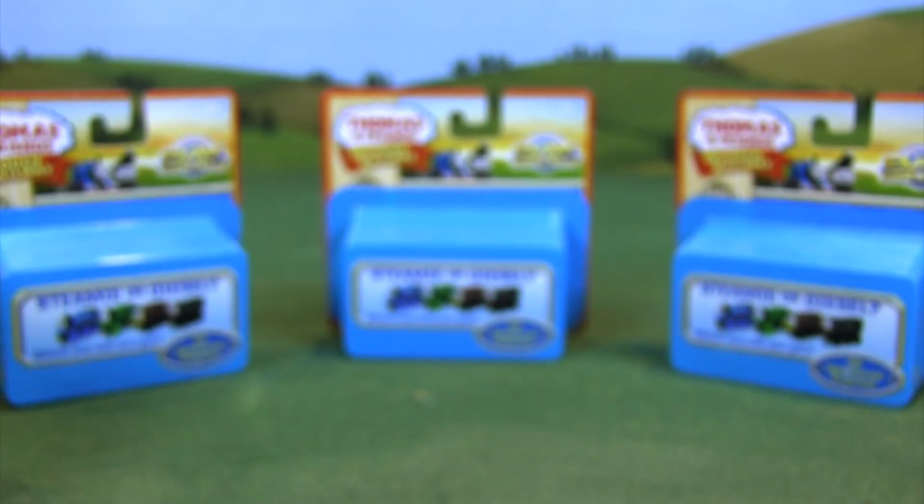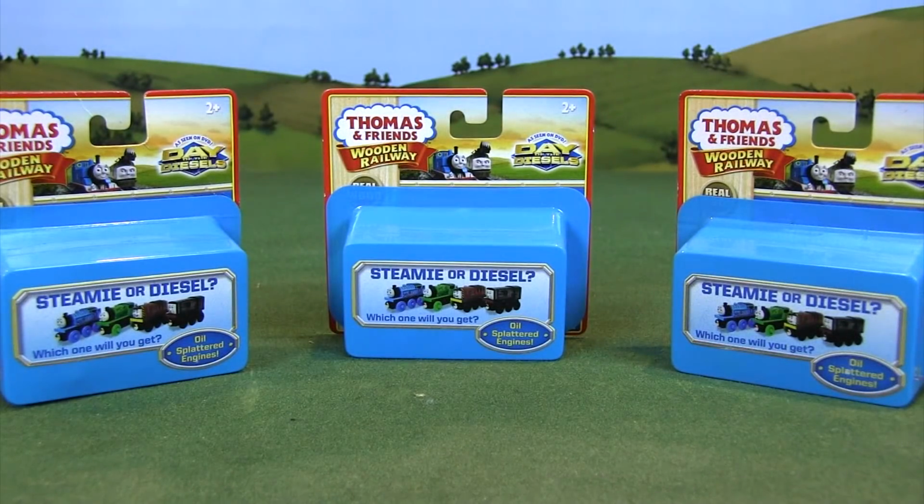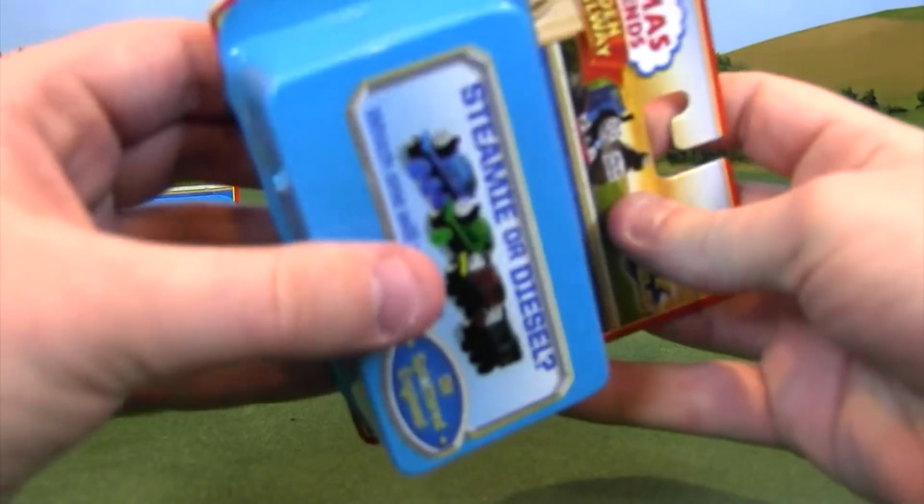So let me move Salty out of the way. Like I said, I don't know which engines are in which packaging. I think I'll just go over here.